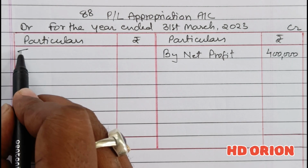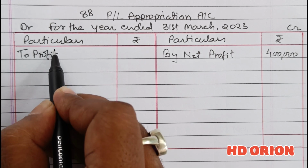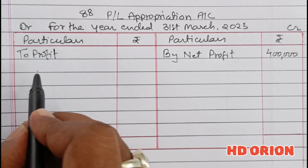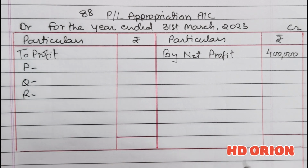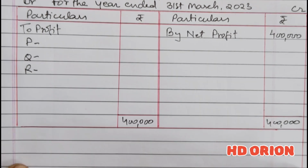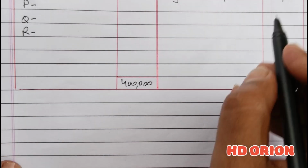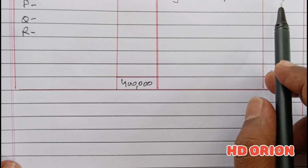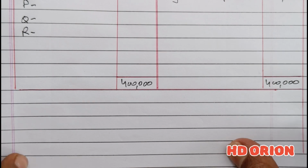And this 4 lakh is to be given to partners. Which are the partners? P, Q and R. Now let us check whether R is getting the guaranteed amount or not. R has been guaranteed an amount of rupees 75,000. So let us distribute this 4 lakh to the partners.